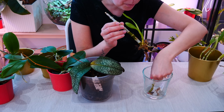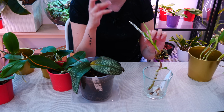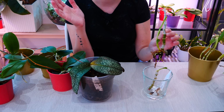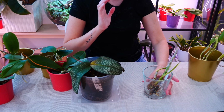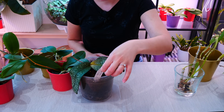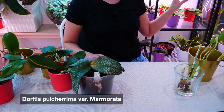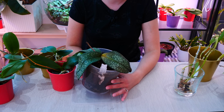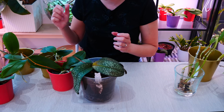I have the normal Parishii, which is pink, and I really like it, and I was thinking, oh, how cool it would be to have the alba as well. But I always postponed purchasing it. It wasn't necessarily the right timing, so this is absolutely awesome. This, I'm sure you're gonna ask, is a Doritis pulcherrima variety marmorata. I have one, it's a baby, I purchased it, but with these guys, I feel like you don't know exactly how they're gonna look like. There is quite a bit of variety within this variety.